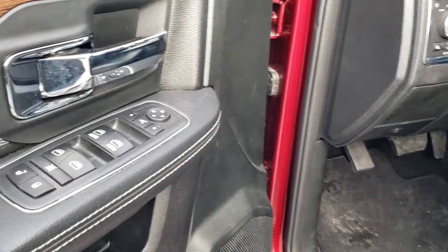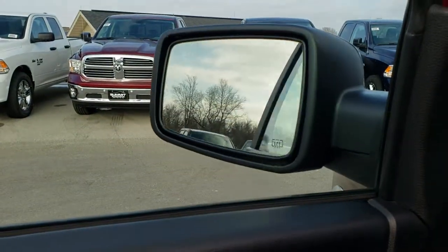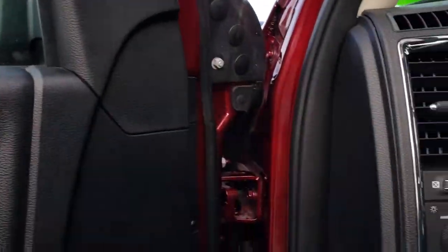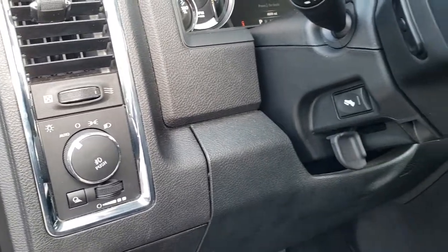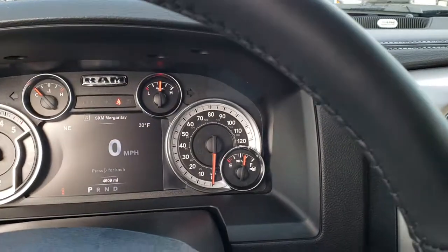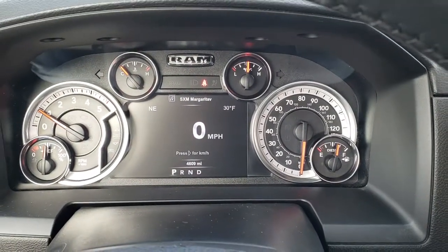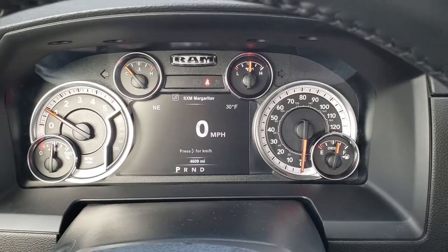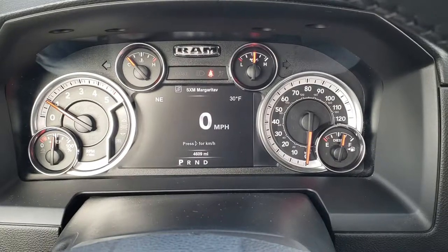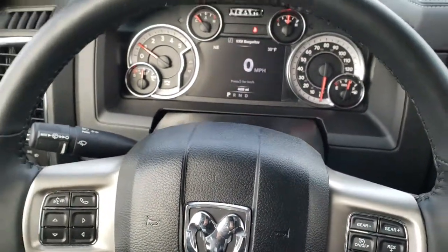Power windows, power locks, and power mirrors. These mirrors also power fold in, like so. Has the auto headlamps and the power pedals. As we hop inside here, you can see that this truck has 4,609 miles. Instrument cluster is very nice and clean. Has the 7-inch TFT display, outside temp, compass display, as well as the digital speedometer. And you can kind of configure that however you want.